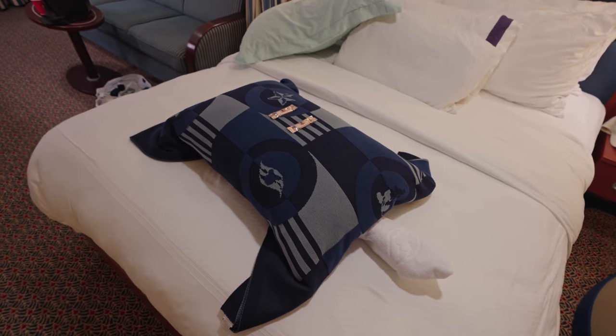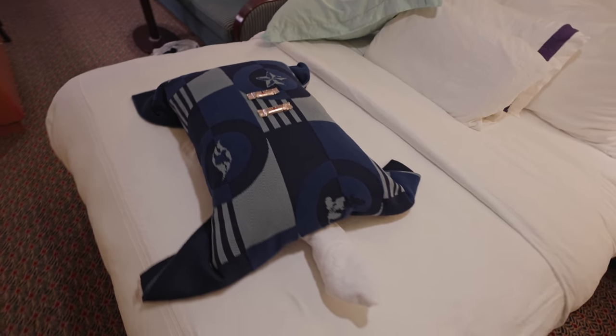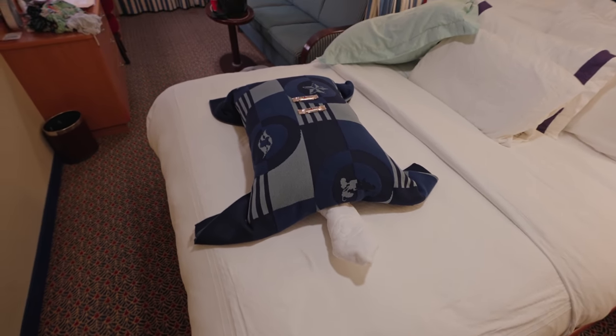We have to say that the crew that we've had are absolutely amazing. Our server Marcelo, our assistant server who is Erica, and our amazing stateroom host who has cleaned our room better than we've seen it for absolutely ages. He's been an absolute star and we've loved all the towel animals. So we just want to give a big thank you and a big hug to all of the amazing crew.